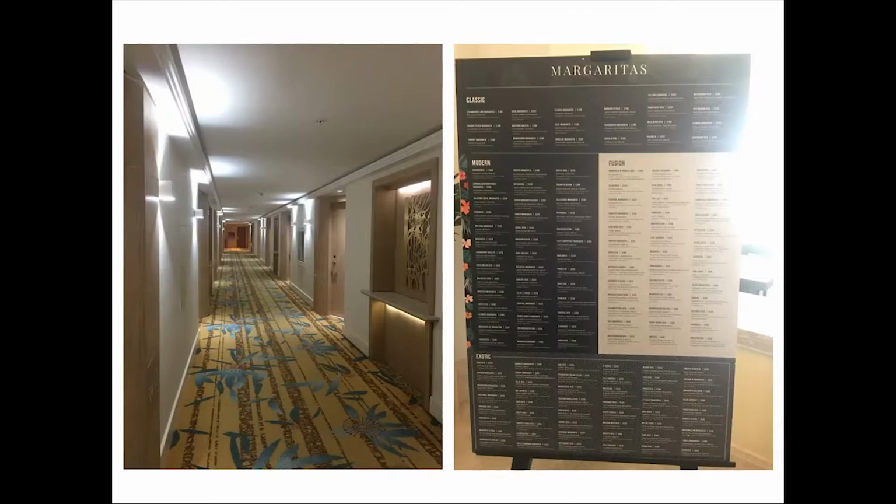And it's EP, so I mean, you have to pay for them. However, I've never seen such a list of margaritas. And unfortunately, we did not go there to taste them, because by the time it came time to do that, Pilar and I were exhausted. We were like, you know what? We can't even muster up enough energy to go try margaritas.